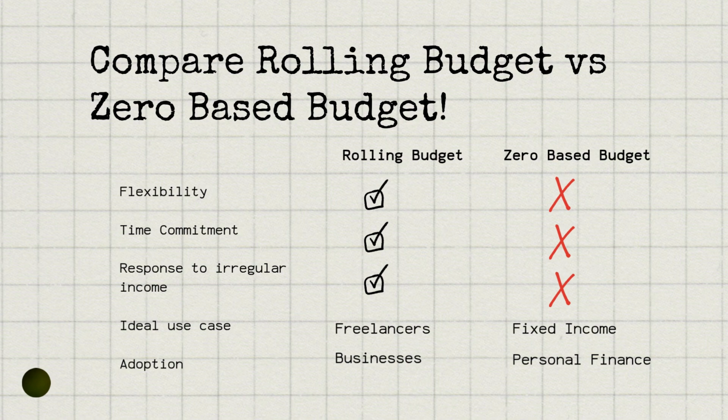Then the rolling budget is good for people who don't have predictable income, like people who are working side hustles, or freelancers. But if you have a fixed income, a zero based budget will do good because it's strict. And mostly the rolling budget has been used by businesses, but now we are adopting it as people who are controlling our personal finances. The zero based budget has been the standard all through, but now we need a change because of the changing economic times.